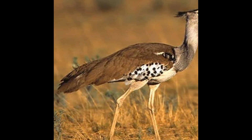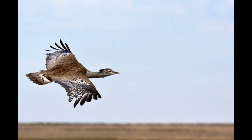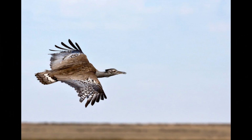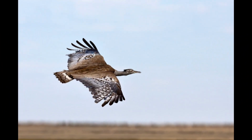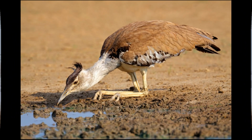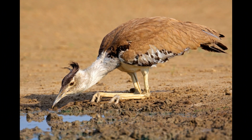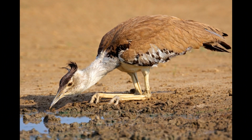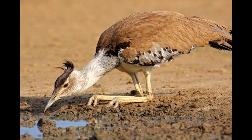Kori bustards are large birds, with an average body length ranging from 110 to 150 centimeters. Males are generally larger than females. They have a broad wingspan, which can range from 230 to 275 centimeters. This large wingspan is necessary to support their weight during flight. When standing, Kori bustards can reach a height of about 60 to 120 centimeters at the shoulder.